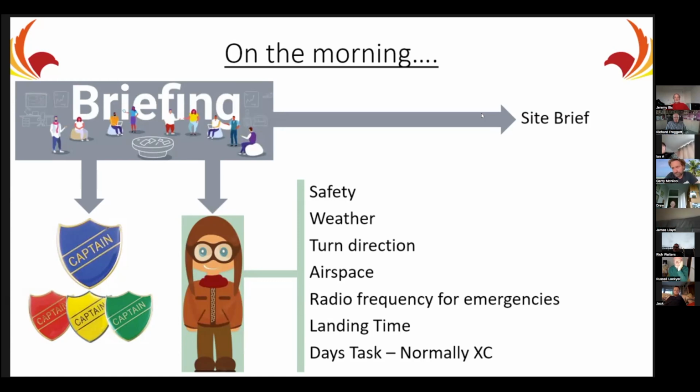So yes, we do have a Zello group, do we not? Yes. I'm not a user of Zello. Yeah, I set it up. Yeah, that's right. Okay, I am on it. I'm just not a big user of it, I have to admit. Jerry and I have used it once or twice, I think, haven't we?